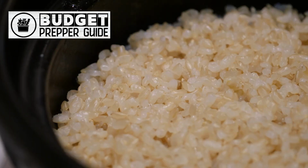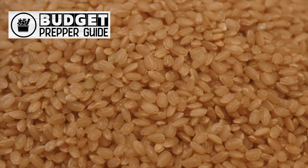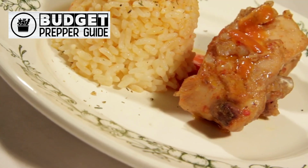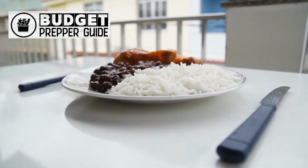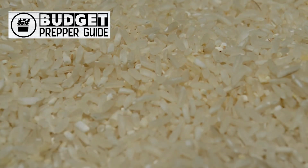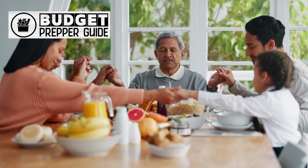Brown rice, while less shelf-stable, brings more nutrition to the plate. It's higher in fiber, vitamins, and minerals, so if you're rotating your stock regularly, it's worth keeping a small bag on hand for everyday use. But here's the real reason rice is a must-have. It goes with everything. Toss it with beans for a complete protein, stir fry it with veggies and soy sauce, or just boil it plain when you need something fast and filling.